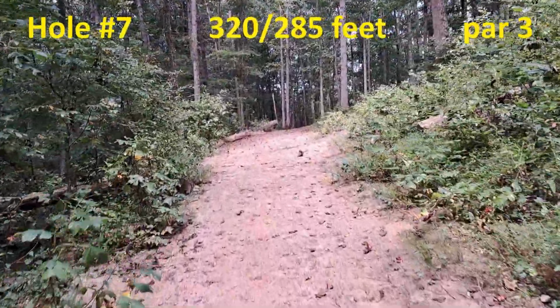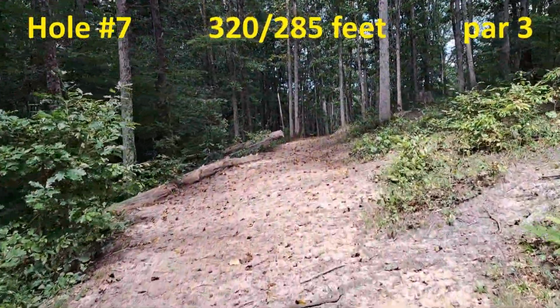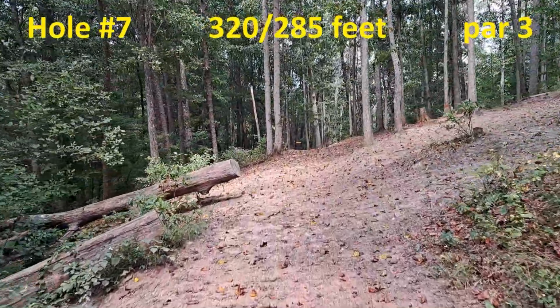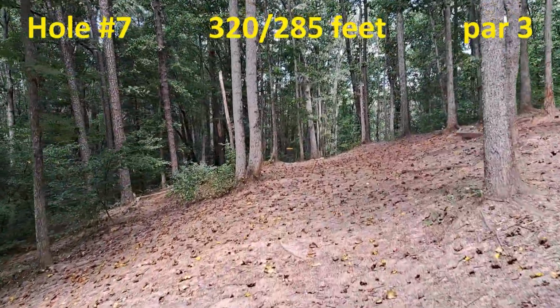Hole number 7 is a long and fairly tight par 3. There is a dense understory in the rough, and so you really don't want to throw into the rough on this hole. If you throw there, it's going to be a tough recovery throw and maybe even a lost disc if you happen to lose it in all the shrubbery.